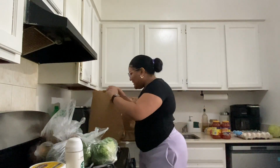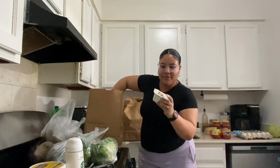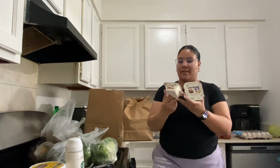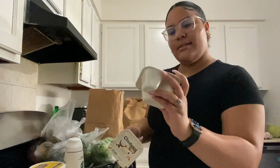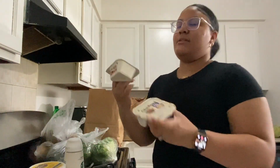In the next bag, I got 2 Chobani Flip yogurts. I've never tried these ones before, so I wanted to try them. Well, I tried this one, but I haven't tried this one. This is coffee brownie bliss. This is how it looks. I like this to just snack on.